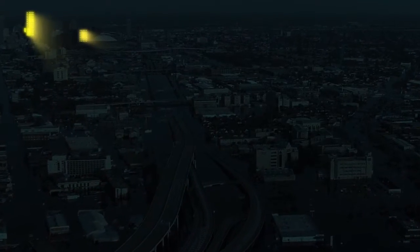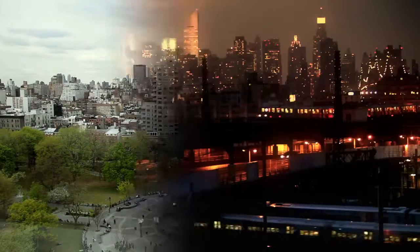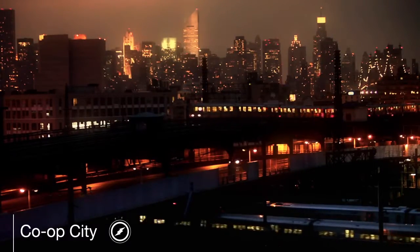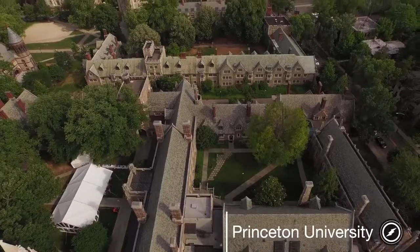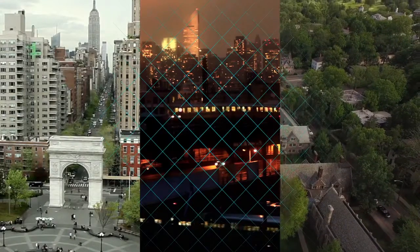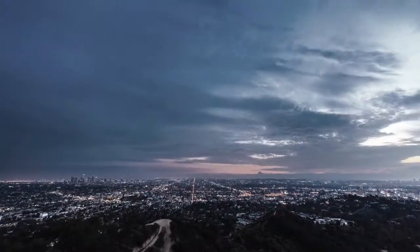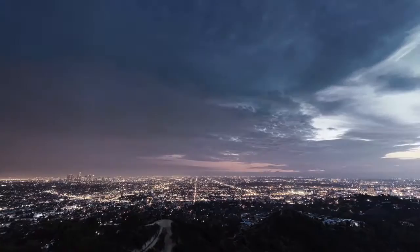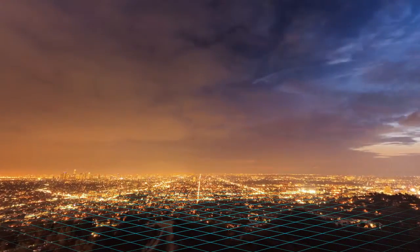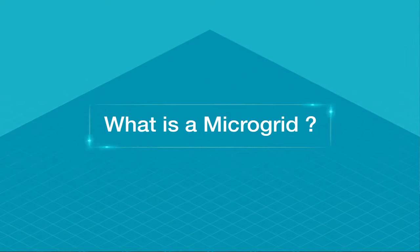Amid the blackened landscape were pinpoints of light. New York University had power. So did Co-op City in the Bronx, and Princeton University in New Jersey. What shielded them from disaster? Microgrids. Now more and more communities, businesses, and institutions are installing microgrids to keep power flowing when the larger grid fails. What is a microgrid?